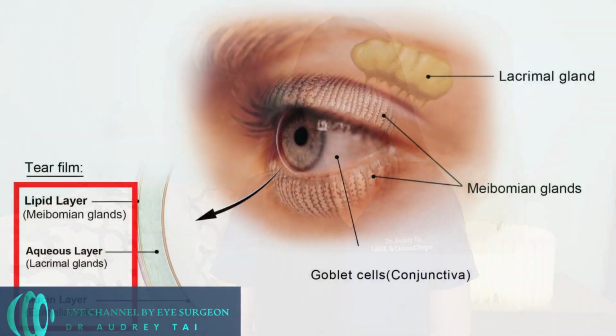The tear film contains 3 different layers: a lipid layer, an aqueous layer, and a mucin layer. A good dry eye drop can help replenish and improve all 3 layers of the tear film. The over-the-counter artificial tear eye drop I recommend to most people to improve the health of all 3 layers of tear film is Refresh Digital.